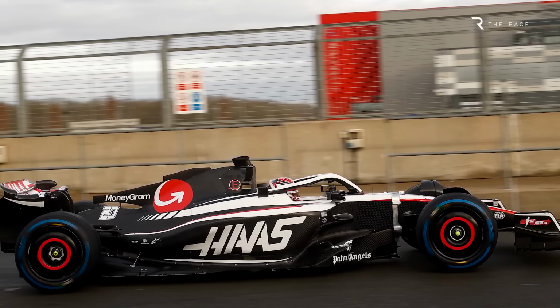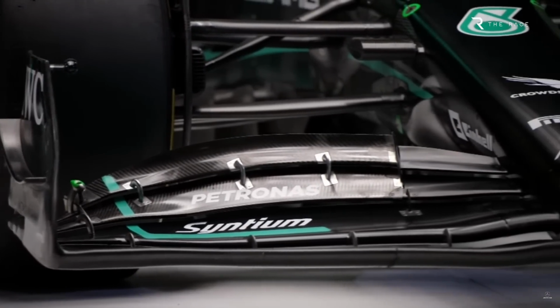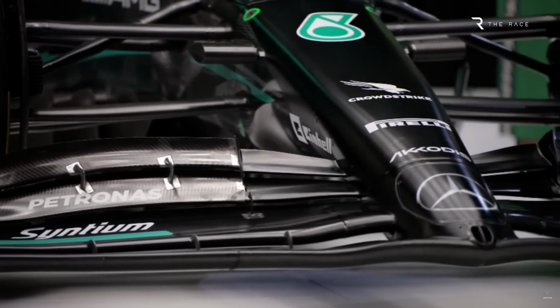Yeah, I think there'll be a few teams maybe jealous that they didn't think of going entirely black. And it worries me slightly that we are just going to end up with an entire grid of black cars as everyone tries to save as much weight as they can. But I think we've covered all the major things there around the Mercedes launch.